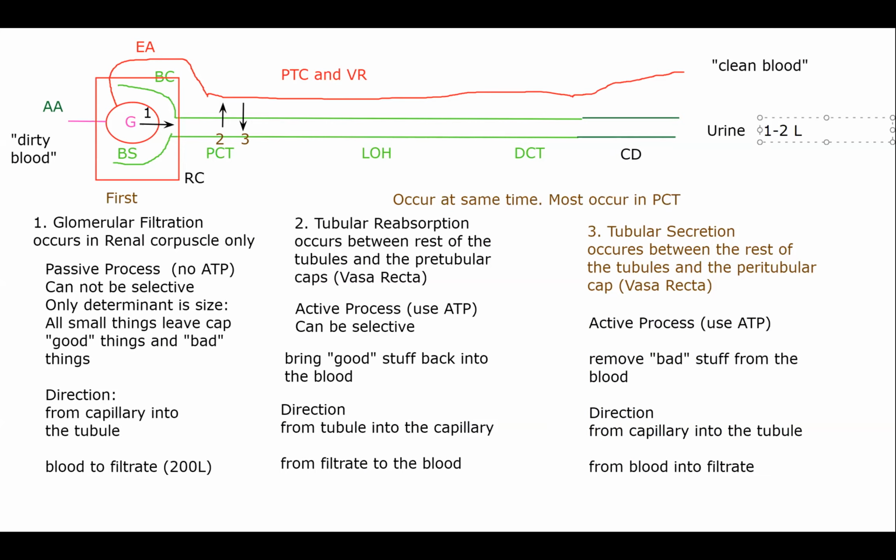So there's a massive amount of processing that takes place, and that occurs out here in the rest of the nephron with our tubular reabsorption and tubular secretion. And again, the majority of that occurs here in the proximal convoluted tubule, with less of it occurring in the loop of Henle and less of it occurring in our distal convoluted tubule. And again, even though we are going to talk about them sequentially, it is important to remember that tubular reabsorption and tubular secretion are occurring at the same time.